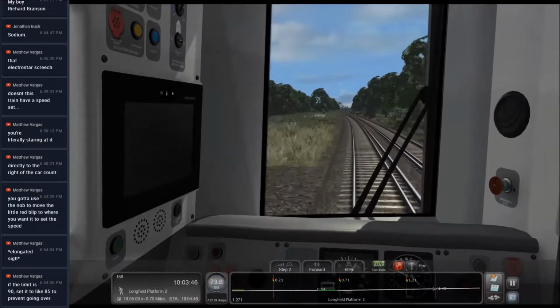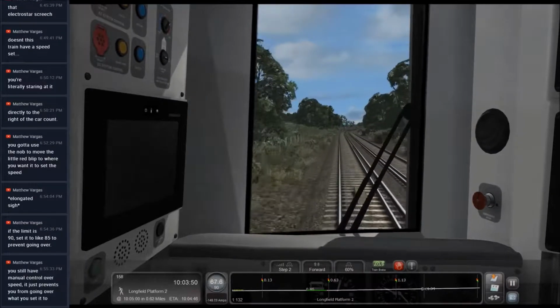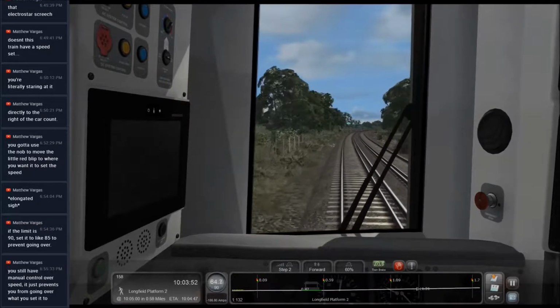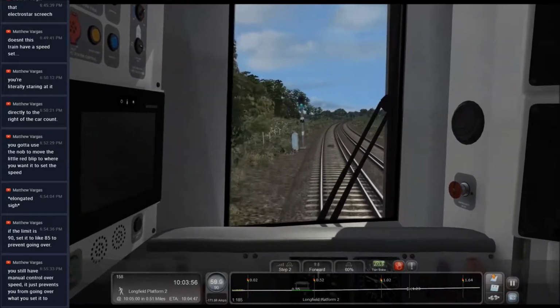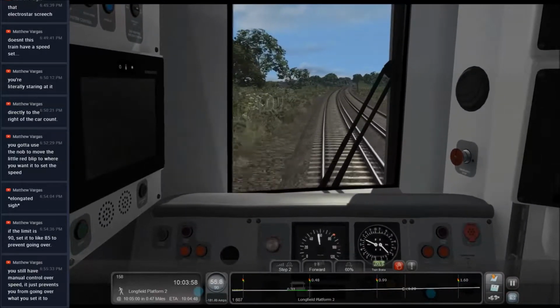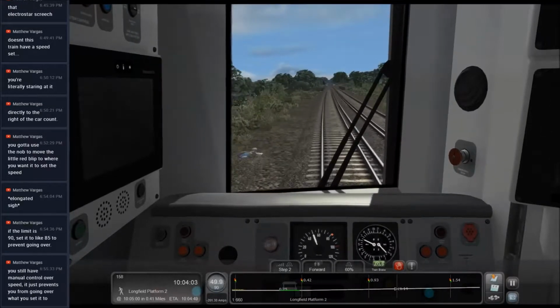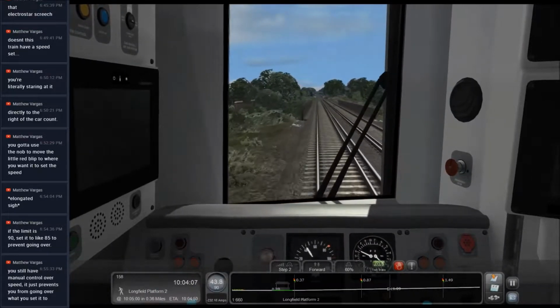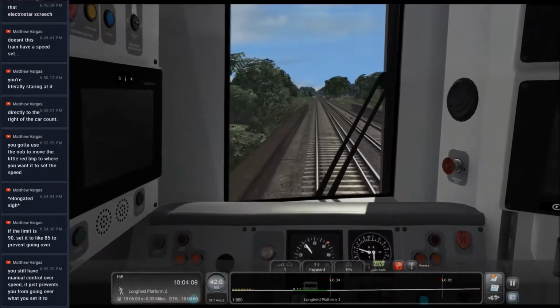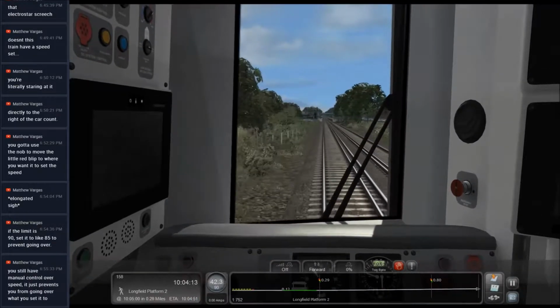Bit of braking as we head towards Longfield. Oh, okay. Okay, so it's not like cruise control. It's like a maximum speed limiter. That makes sense. Thank you. Much obliged, Matthew. I'm learning all kinds of things today. See? It's not just you guys. I get to learn things too. As I always like to say, the day that I don't have anything to learn, life will be extremely boring. So I'm always happy to learn new things.